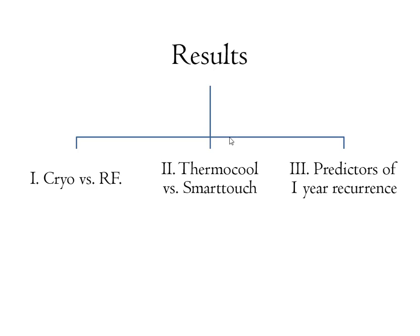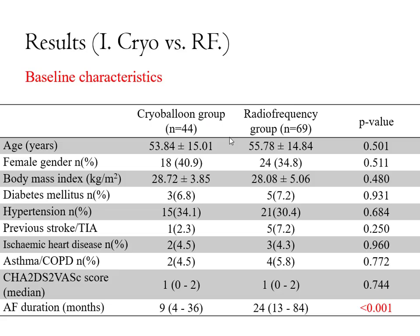We compared the cryo group to the RF group, and we compared the Thermocool to the Smarttouch, and we studied the predictors of 1 year recurrence. Regarding the 2 groups of the cryoballoon and the radio frequency, the baseline characteristics were nearly the same. There was no big difference except for the AF duration, which was more in the radio frequency group.